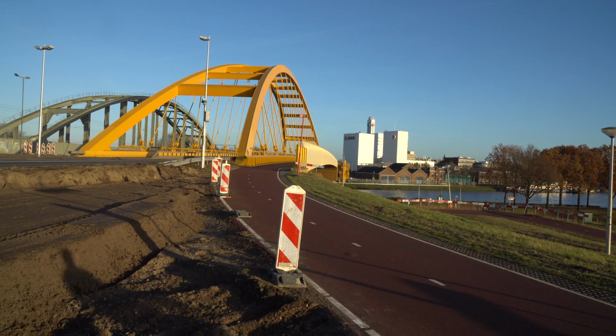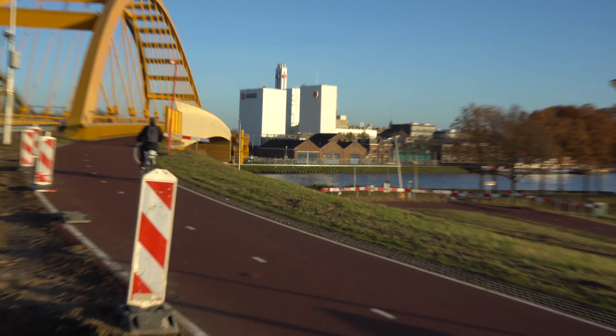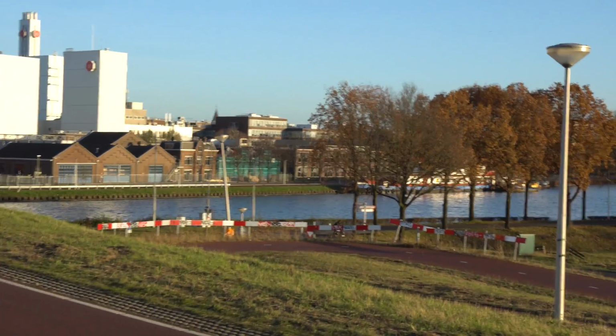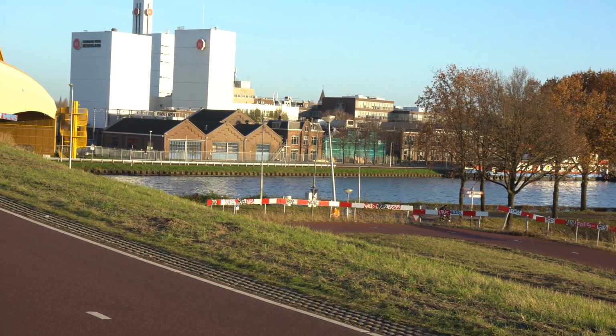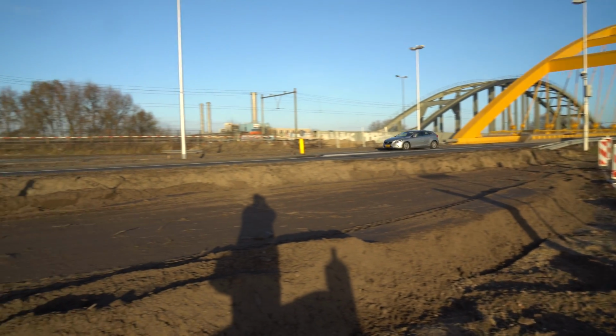But again, this is called the coffee bridge, at least that's what we used to call it. And the coffee plant is over there basically. So you can also see the water over there which is passing, which is the Amsterdam-Rijnkanaal. So one of the biggest canals in the country going to Amsterdam.